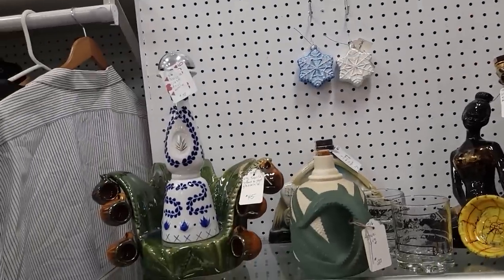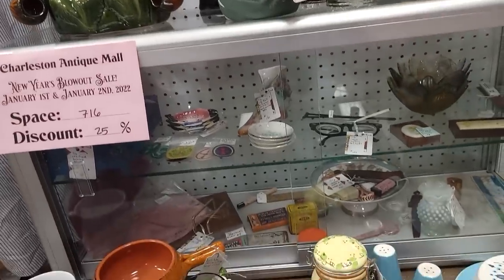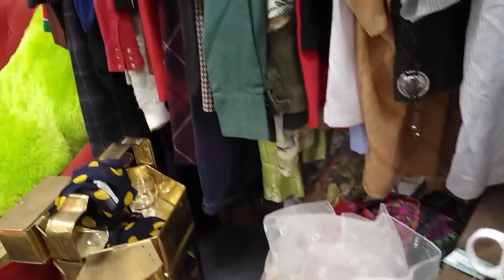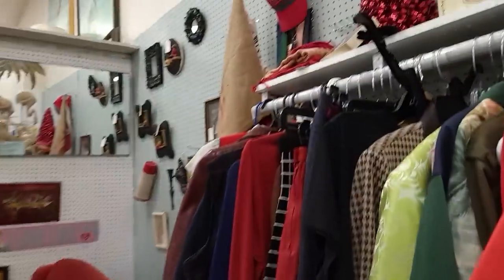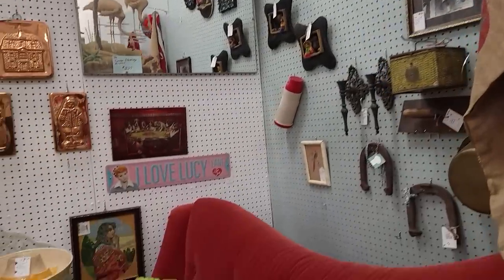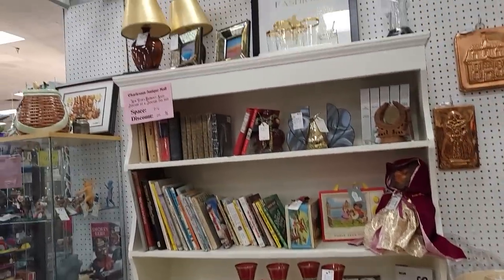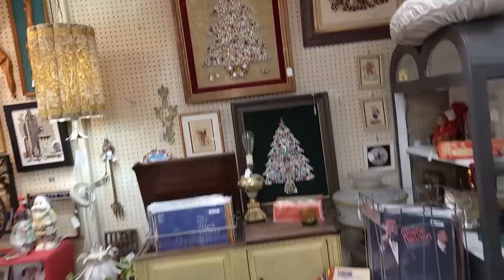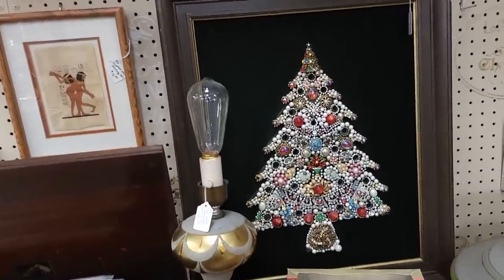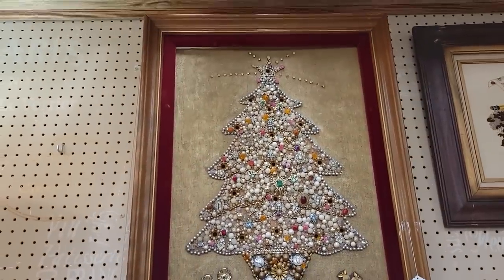Those might look a little familiar. She's home tagging today to bring some more stuff in for tomorrow because the sale runs today and tomorrow. She'll be bringing stuff in. Oh, look at the jewel Christmas trees. I just think these are the coolest thing. All the time spent in making those. These are great.